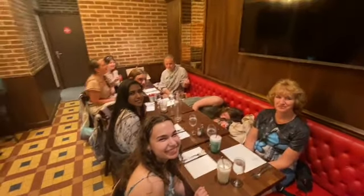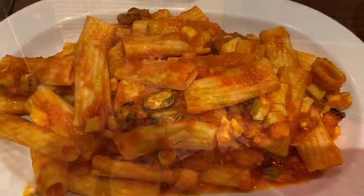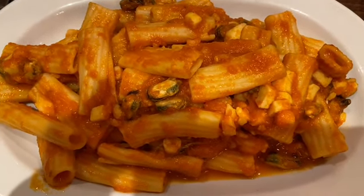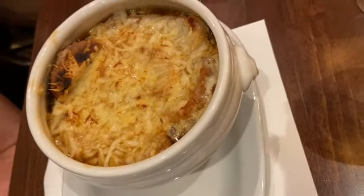Bonjour! Bon appétit! We finally made it to the restaurant. At least some of us made it. Here's my rigatoni with fruit de mer. That would be seafood, clams, and mussels, and some word I don't know. And then this is a French onion soup. Bon appétit!